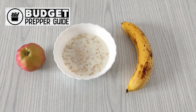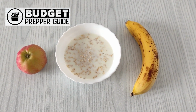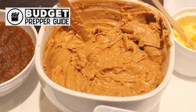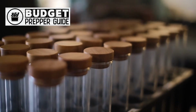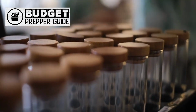Spread it on toast, dip your apple slices in it, or mix it into oatmeal for a flavor boost. And if you're ever stuck with limited ingredients, a spoonful of peanut butter can turn an otherwise bland meal into something satisfying. Oh, and here's a tip. Buy the big jars. Not only does it save money in the long run, but having a large supply means less frequent trips to the store, which could be a big deal if things get chaotic.